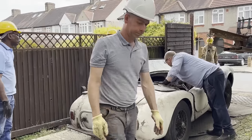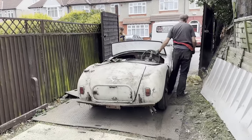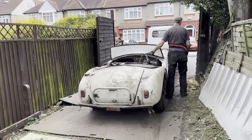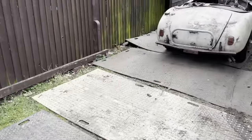Ready to be winched. I'm in the firing range there. I don't know if you caught that on the camera, but some pebble just flew back at me.